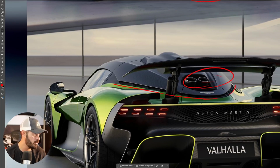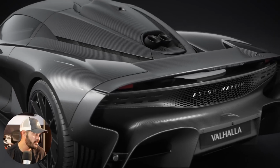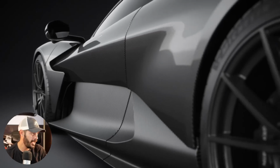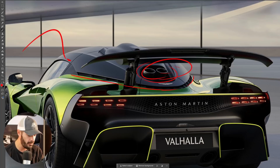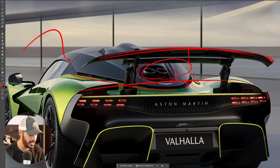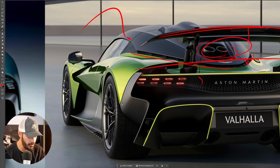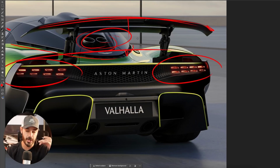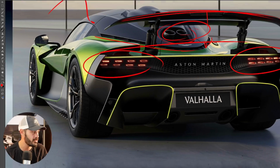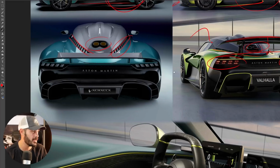So we have a separation between the carbon fiber roof here and the bodywork with this beautiful cut line. And of course, we have the exhaust here up top. You can see the active aero, in this case, sitting way up high. And this can, of course, slide down and be completely slippery if you want to have that. Love the taillight design. Aston Martin and taillight designs right now, I think they're crushing it with their new models. They have some very interesting ideas of how to design taillights.